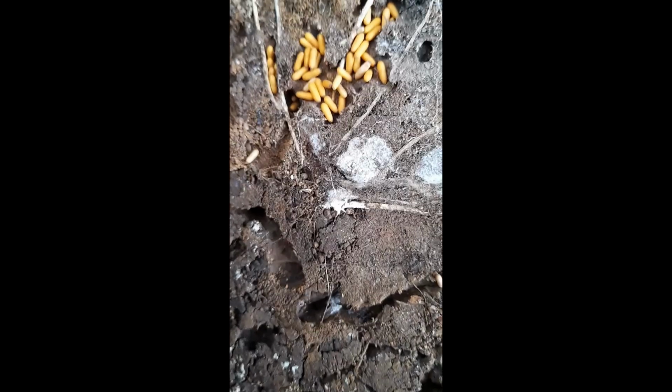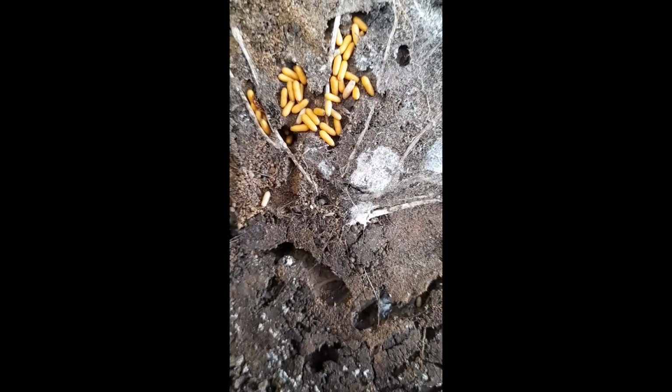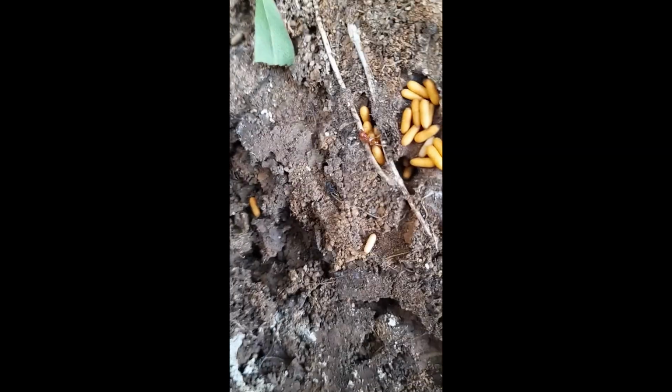I'll just put that rock down for a second. They're taking it into the chambers. Oh, we have a surrender. What is that ant? It's coming back out. Oh, this ant's just brushing itself up.